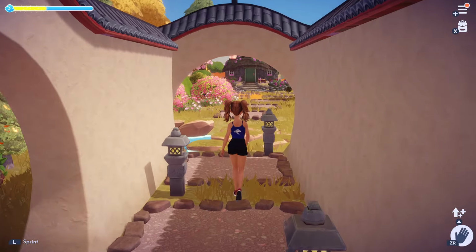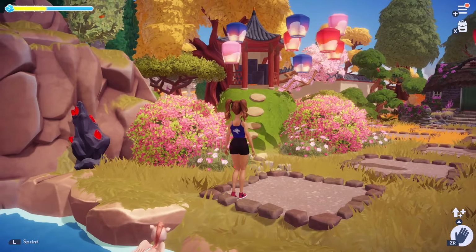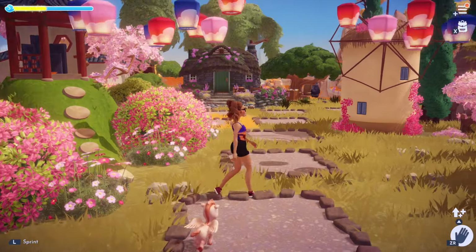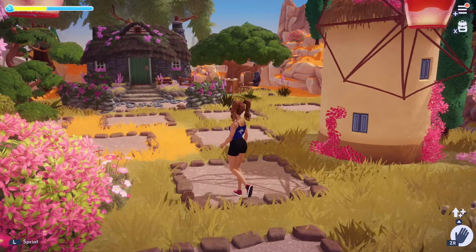But across the way here, I put Merida. And I have, you know, this nice little temple type area. A little sitting by the water here. I think that the windmills look so cute here.